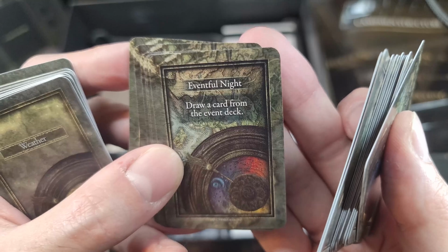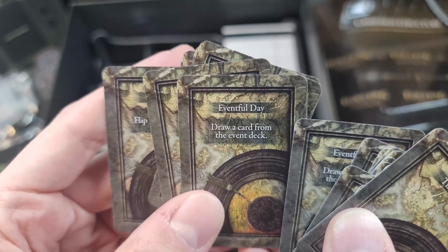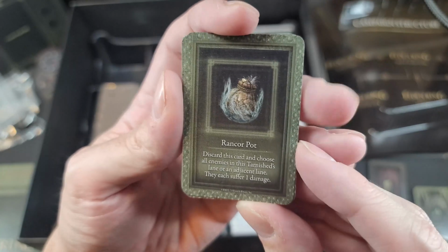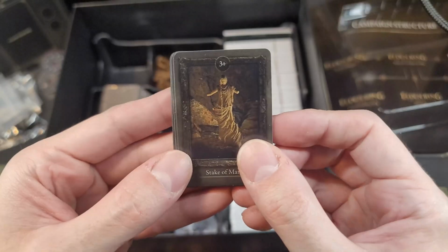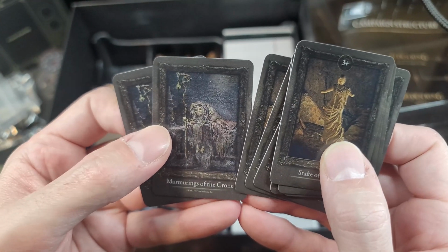Eventful Night: draw a card from the event deck. A Sunset card: flip the time token. And Eventful Day: draw a card from the event deck. We have a Consumables deck with items that you can use, such as the Rancor Pot, the Beast Lure Pot, the Pickled Turtleneck, and Blood Grease, just multiples of the same cards. Finally, we have Stake of Marika cards and Murmurings of the Crone cards.